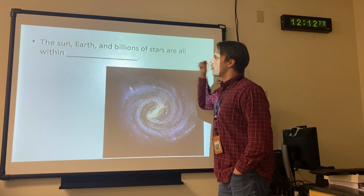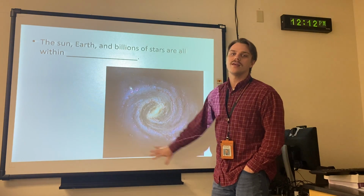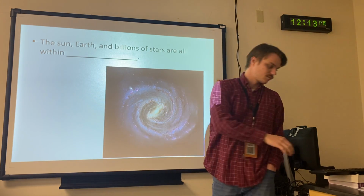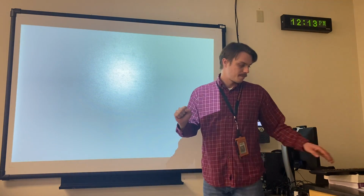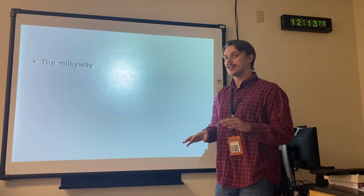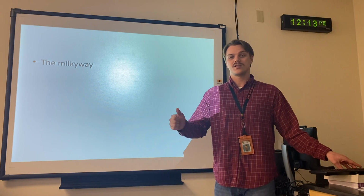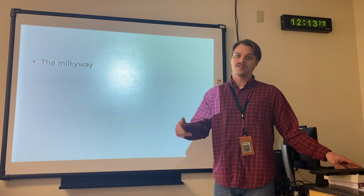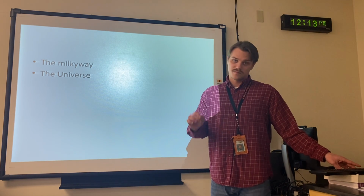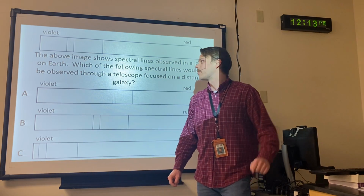The sun, Earth, and billions of stars are all within the, gotta give me the name, Milky Way galaxy. So I would not just accept galaxy, you gotta say we're in the Milky Way galaxy, gotta be specific. So that's going to be the sun, the Earth, and billions of stars. I'd also accept the universe, but Milky Way galaxy is the best answer for that because that's probably what the Regents exam is going to be asking you for.